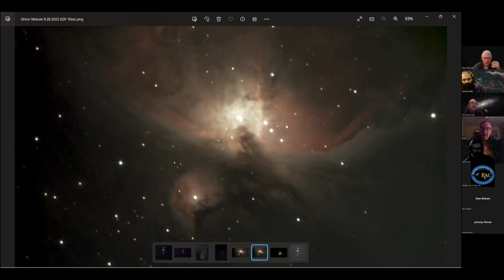But this one I liked, and as you said, you got some of the diffraction spikes there, which I think are pretty cool, and it really didn't blow out too bad for the trapezium. You can still at least see that there's something in there as you look at it, and you've got a little bit of my dust in there, so I like that one. Very nice. I'm always drawn to that. That's been forever. I just like that one.